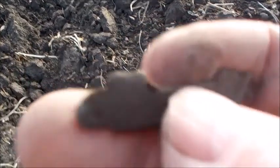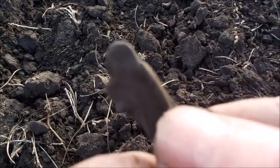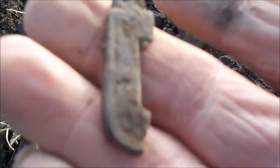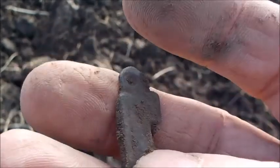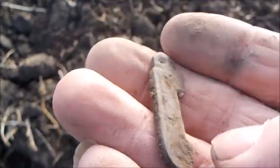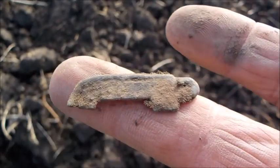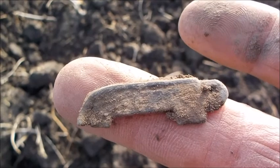I took about 3 or 4 steps after that pendant and this has just come up. Don't know what it is. I think there's a hole in that top bit there. I can't assume that it's part of a buckle, although it looks like it, because I don't know what that hole would be for there. But it's got an interesting pattern on it and it should clean up nice. So nice little find. I'm happy with that, and maybe things are starting to happen now.